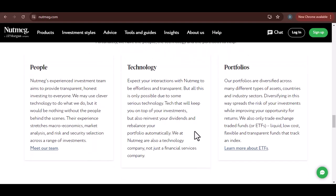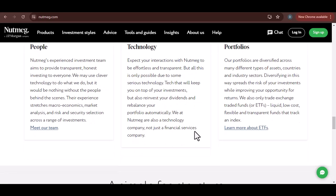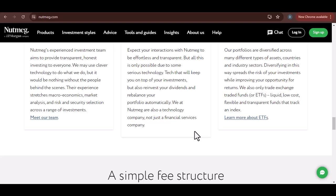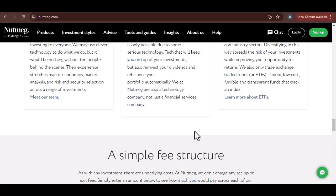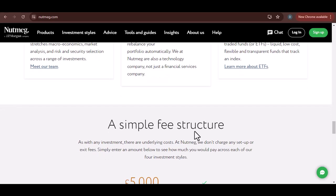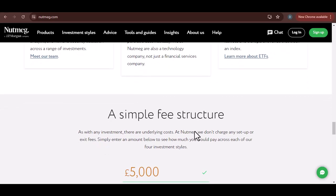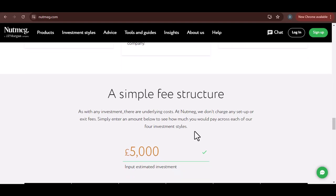Ultimately, the decision to transfer your shares to Nutmeg is a personal one. It depends on your investment goals, risk tolerance, and financial situation. Carefully weigh the pros and cons before making a decision. And remember, this information is general in nature and doesn't constitute financial advice. It's always recommended to seek advice from a qualified financial advisor to understand your specific circumstances.